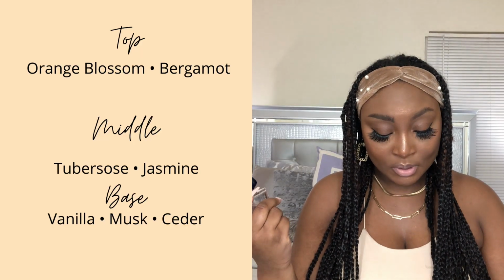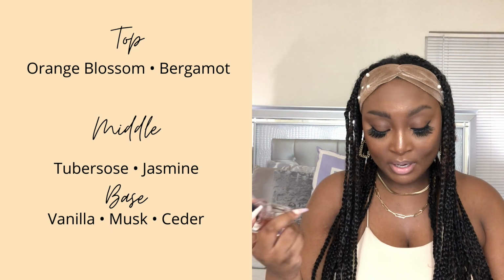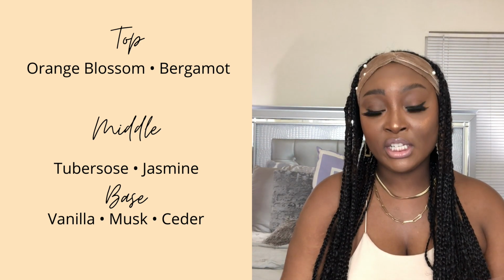The first fragrance that I have today is going to be My Way by Giorgio Armani. This is a beautiful white floral. It has tuberose, vanilla, I think some jasmine. I'm going to look real quick at the notes here. Some orange blossom, bergamot, musk, and Virginian cedar. And I personally am not a fan of tuberose. However, when it is mixed with vanilla, it just smells really good.